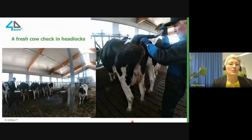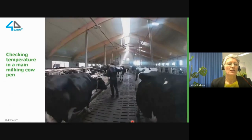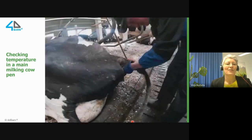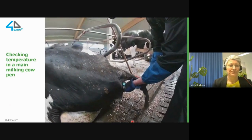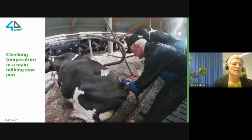So let's look at the other handling situations. Fresh cow checks, obviously in the headlocks, but there are still some farms who think that they are not necessary. But being a vet, I really, really think headlocks are an essential part of any robot barn. You can do handling in stalls too if the cows are calm, like here. On his sticky note, there was this cow's number, and there was actually low rumination for this cow, and that's why he wanted to check the temperature for it. And the cow seems to be really relaxed, so it's easy to do it there.